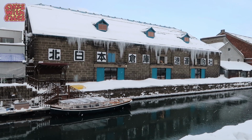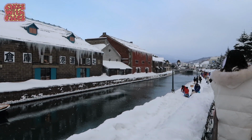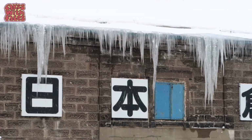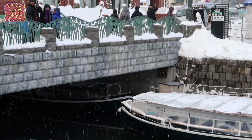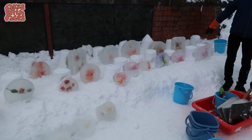We found the canal. This is the famous spot in Otaru where the lanterns are going to be later on. You can see them making them with buckets down there. And look at these crazy icicles, they're so big. All the snow lamps and sculptures are made by locals and volunteers from Korea and China. They're all made by hand.